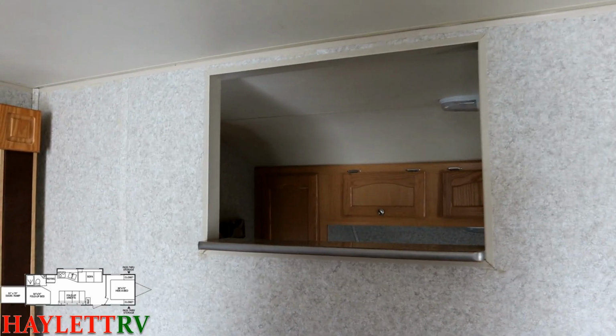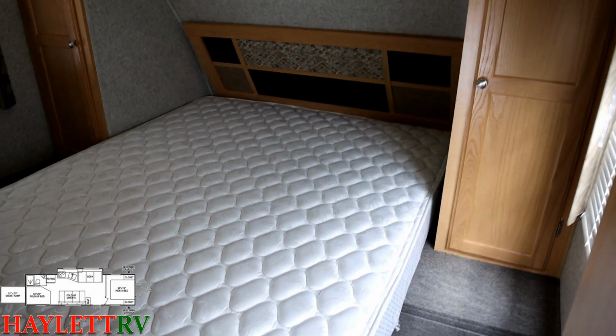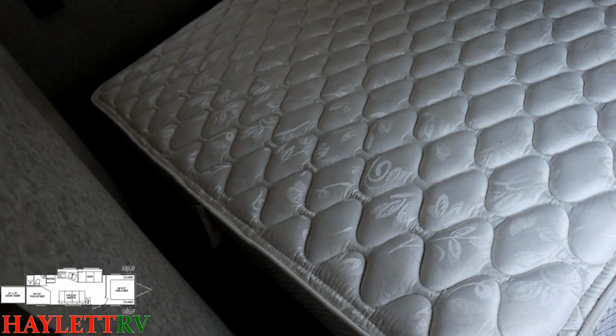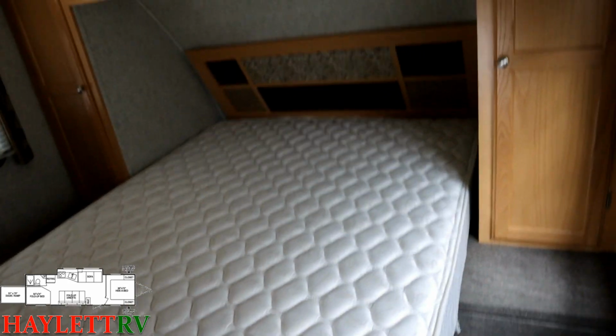Or I suppose you could put some kind of curtain or covering over that to maintain privacy. Door here into the master bed. This is built with the intention of a camp queen. Somebody swapped it out for a residential queen bed, but you can still walk around it just enough, at least. Other than that, I think the bedroom's pretty self-explanatory.